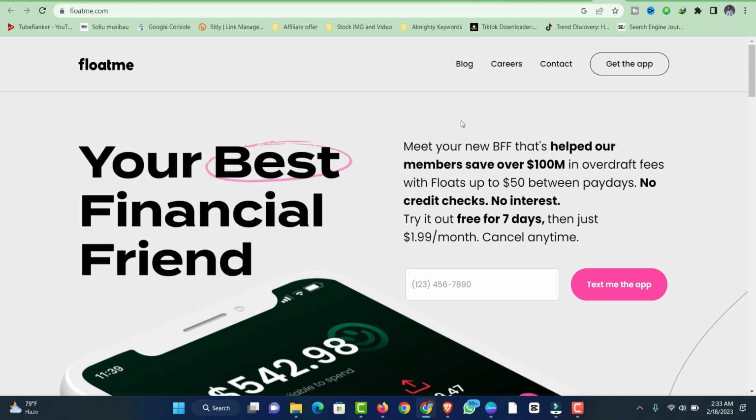FloatMe is a cash advance app that lets people borrow up to $50 without interest between pay periods. FloatMe calls this advance a float, and you can use the money to help cover an emergency, unexpected expense, or pay a bill. Here's what else you need to know if you're considering using the FloatMe app.